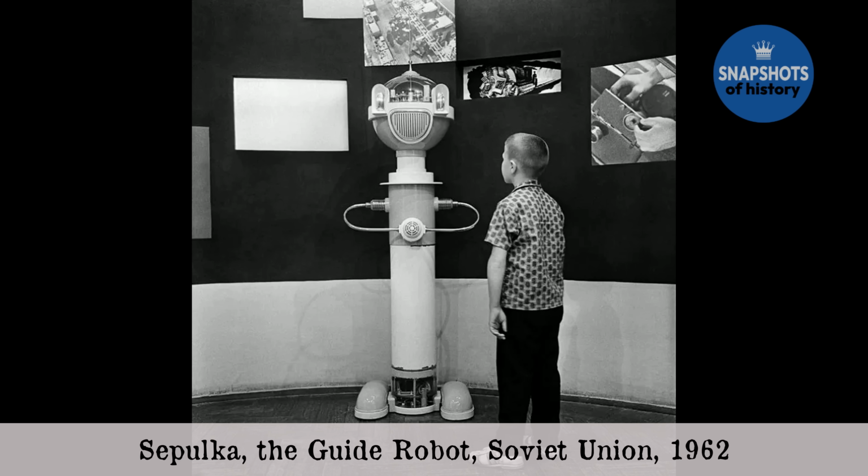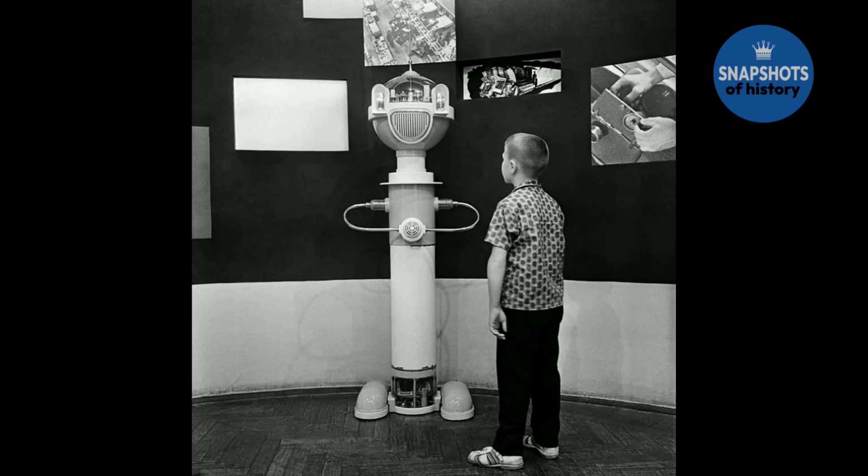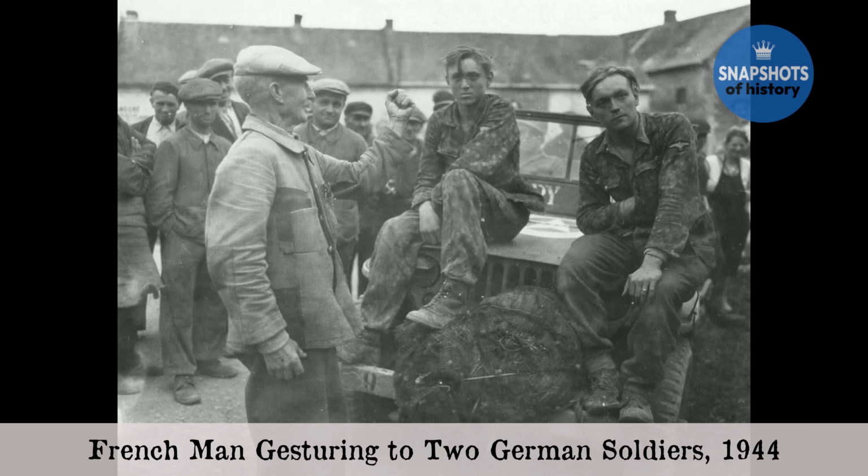Here's a shot of Sepulka, the guide robot. This was taken in the Soviet Union way back in 1962. Here's a photo from 1944. It shows a French man gesturing toward two German soldiers.